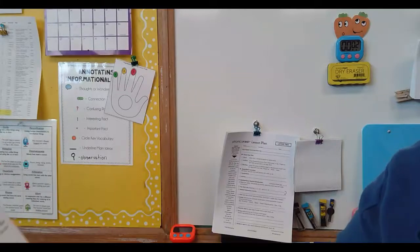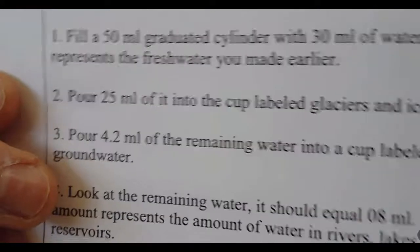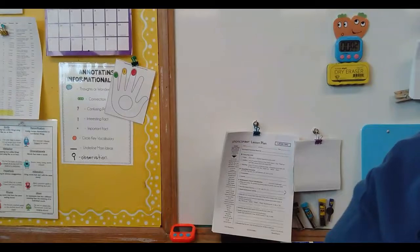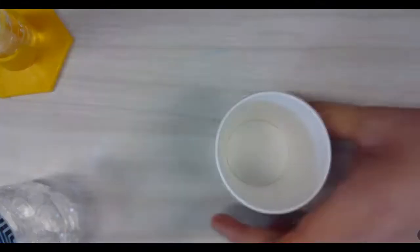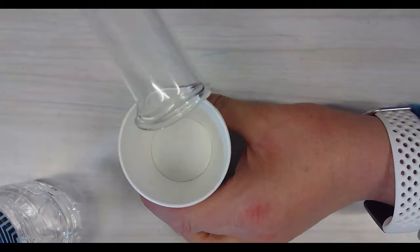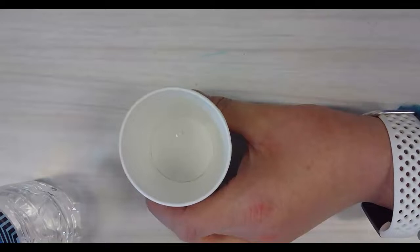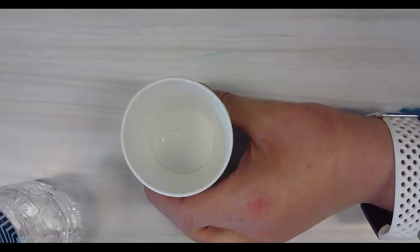I need to pour, so let's see if I can do, is it upside down, right side up? Yeah. There we go. Number two, pour 25 milliliters of it into a cup labeled glaciers and ice caps. So this can be our glaciers and ice caps cup. Let's see. I gotta make sure I get 25 in there, because 30 minus 25 leaves me with 5.